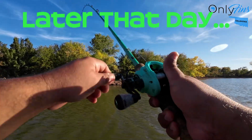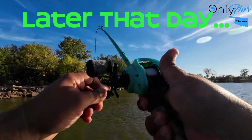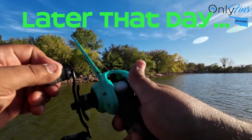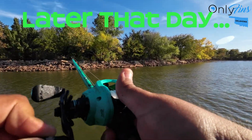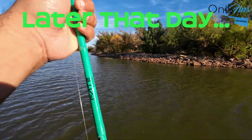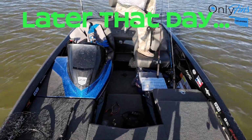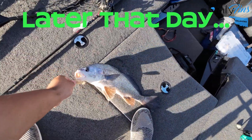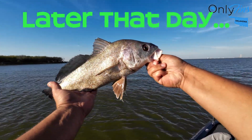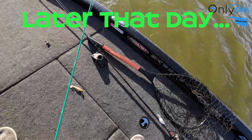Oh, that's a fish. I don't know if he's going to stay on. Oh, yeah, that's a good one. I think it's a drum. No, I'll bring him in. It's a drum. It's a big drum. Well, they like this area, don't they? Yeah, they do. I catch them all the time in here. Check this out, man. Big old white drum. To the bottom you go.